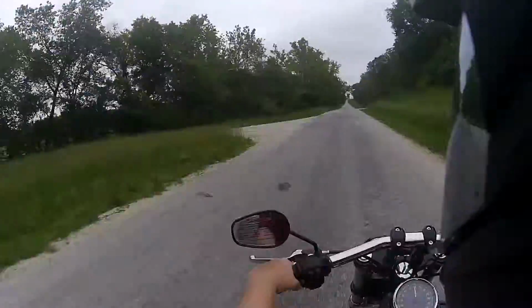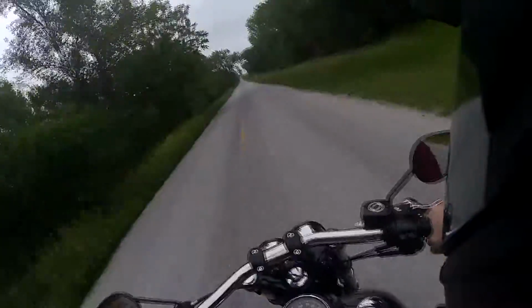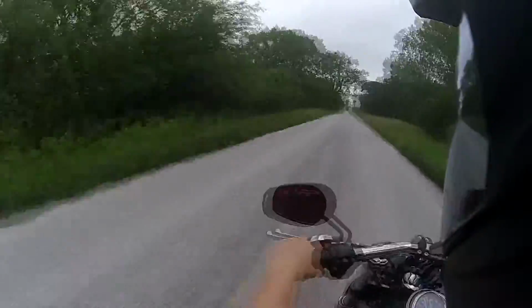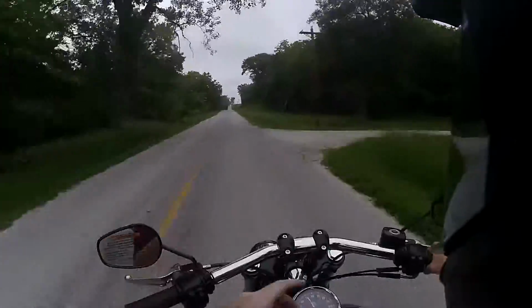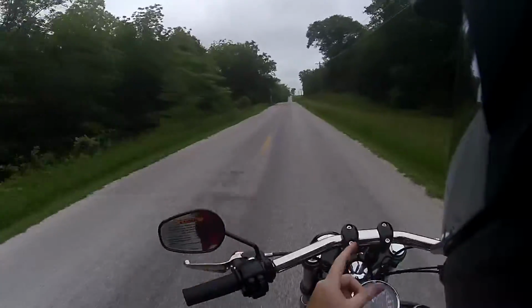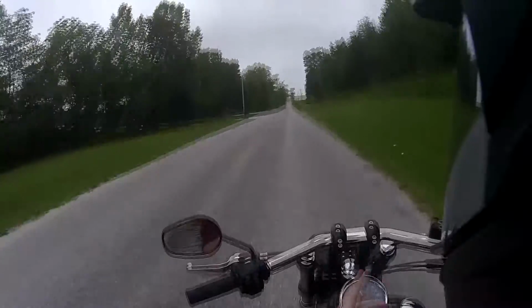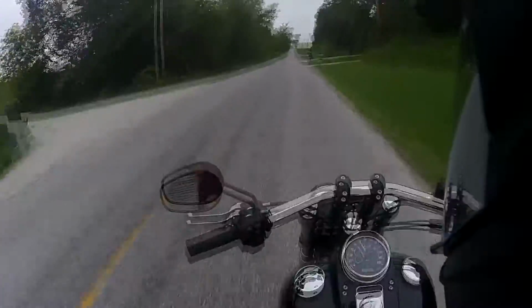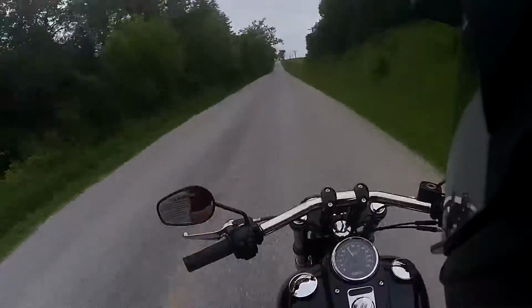I sat on it and went to pick it up and I was like, damn, this bike's heavy. Because the front tire on it is a really big front tire. I mean, it's a Fat Bob. If you know anything about Harleys, the Fat Bob's got that really fat tire, kind of like the Sportster 48. But anyways, it was flat. So when I twisted the handlebars, I was like, damn, this is heavy.